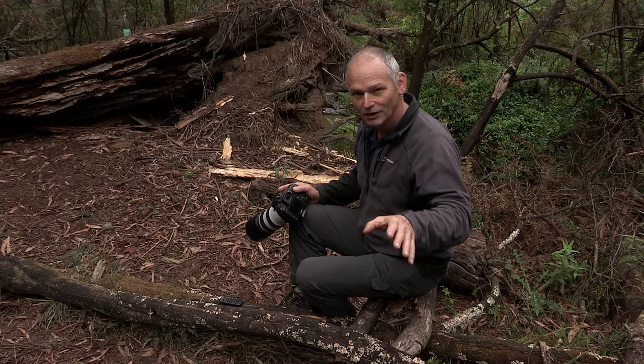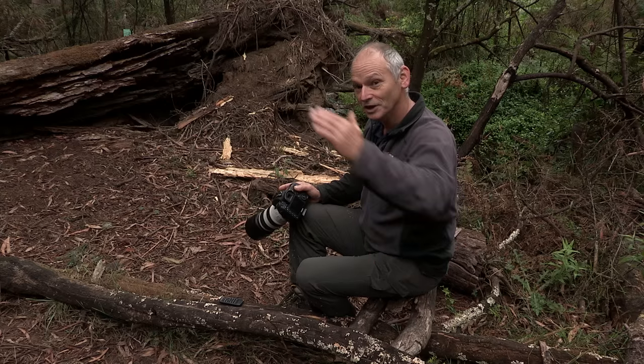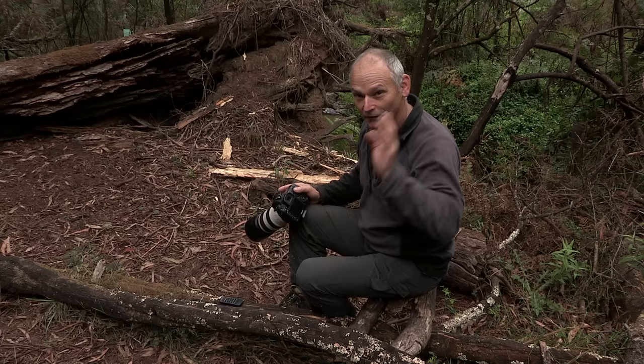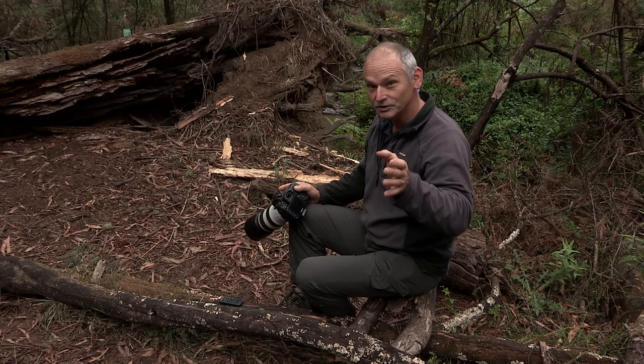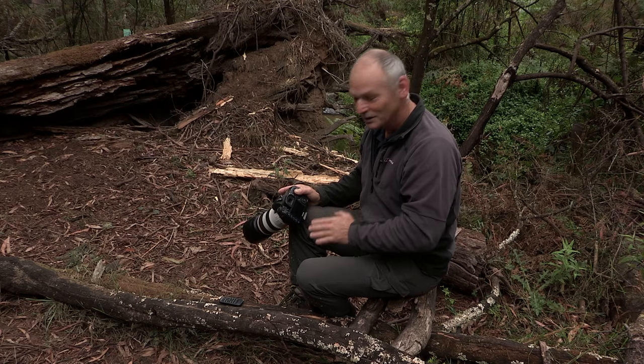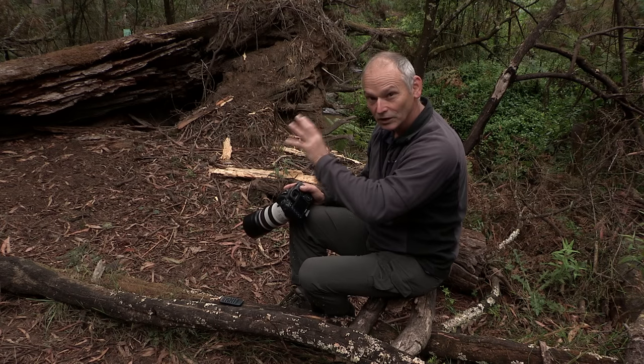Because they don't run like a normal animal. They bound like a possum, so they jump in the air a lot, and that's what I'm after. I want to get them as they're leaping into the air, get a beautiful action shot. So how have I gone with the 7D Mark II with this beautiful bit of sunlight I'm getting for an hour?